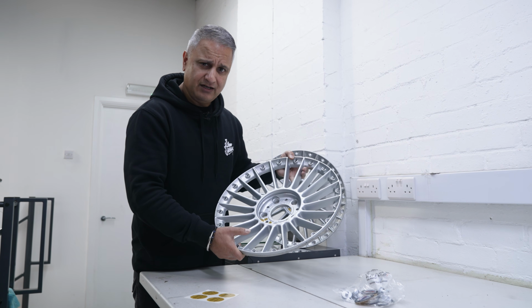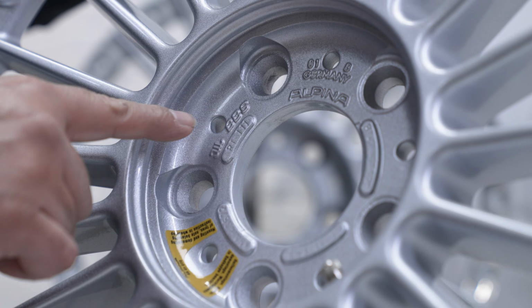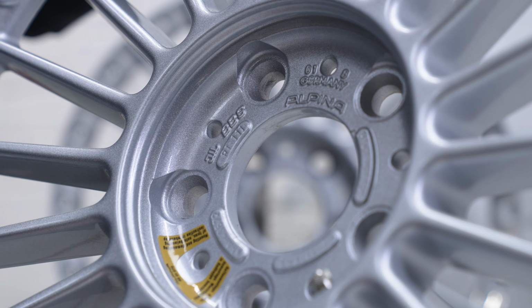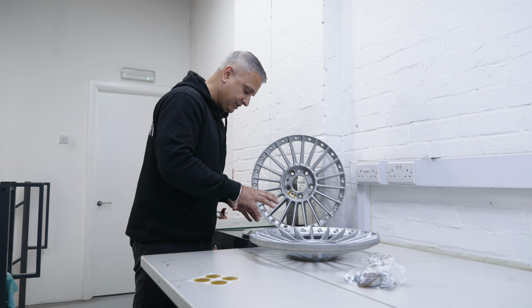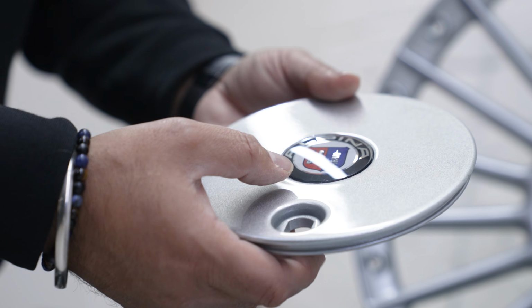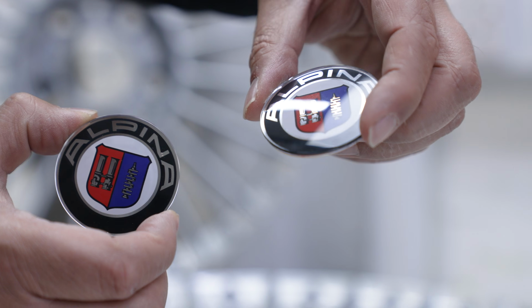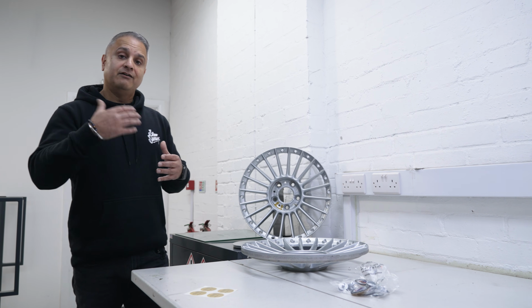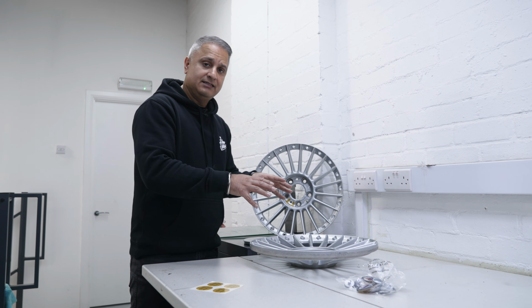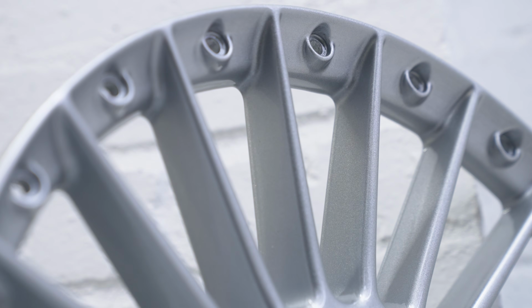One thing I didn't realize about Alpina is that the wheels are made by BBS. So that's something new I've learned. I've got all 4 faces fully refurbished. I've even got the center caps, brand new original Alpina badges. The plan is to make a bespoke set of wheels for the E38 using these 18-inch faces, build them up to 20-inch.